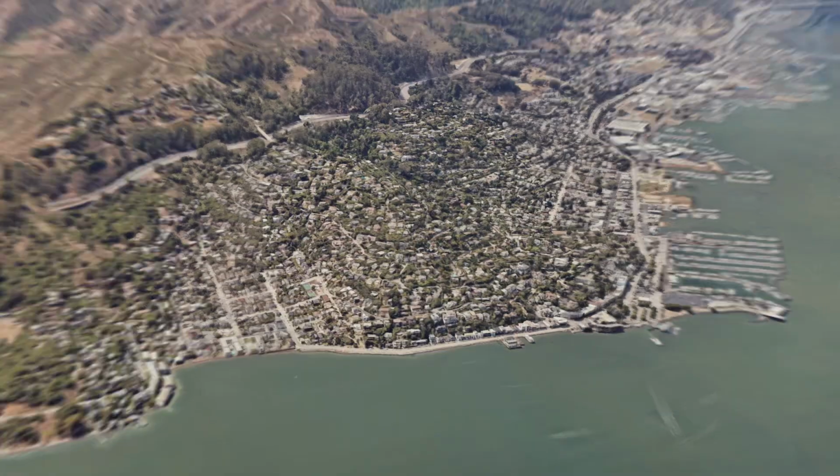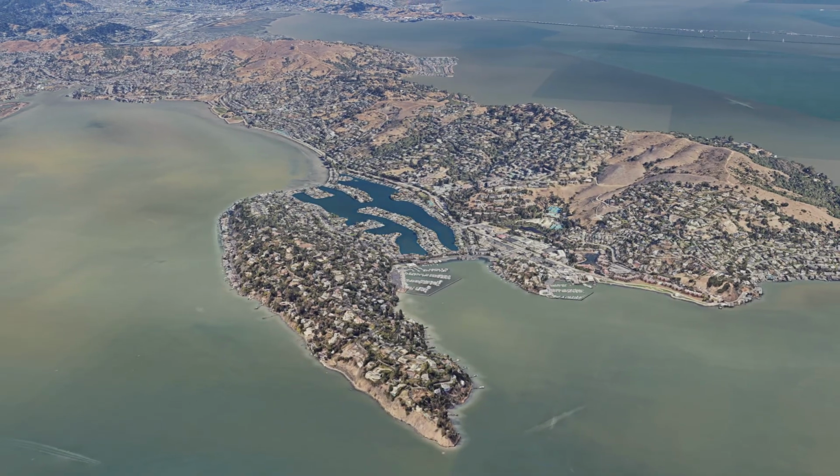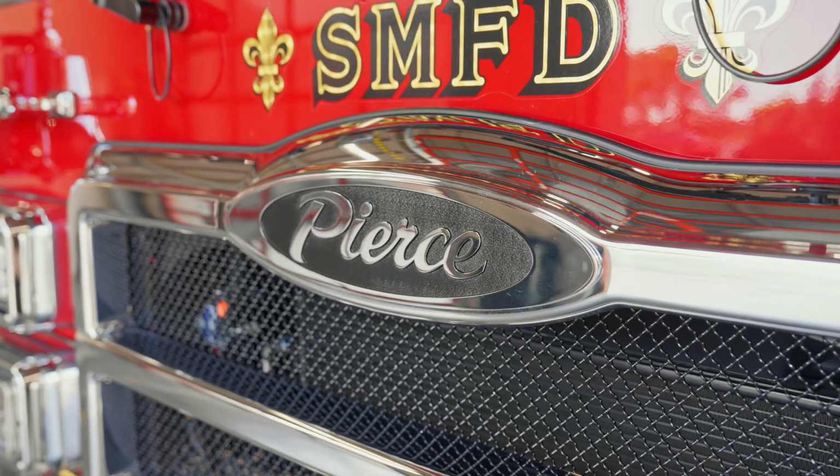Ben Powers. I'm a captain here with the Southern Marin Fire Protection District. The district is made up of the cities of Sausalito, City of Mill Valley, unincorporated Mill Valley, and unincorporated Tiburon. I'm here today to talk about our new Pierce Type 1 engine that we just received from Golden State. So let me show you around.